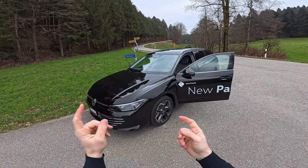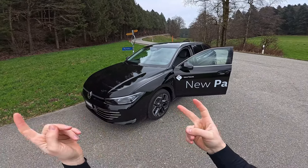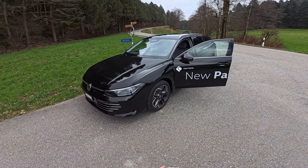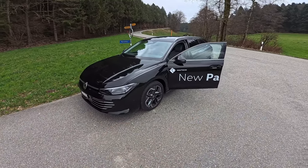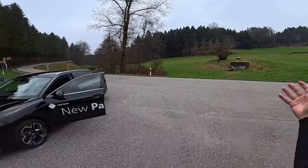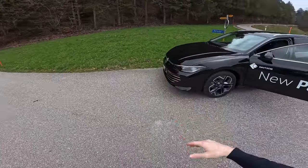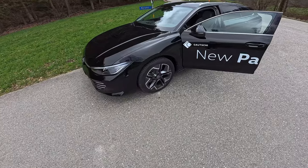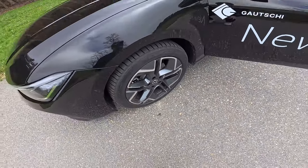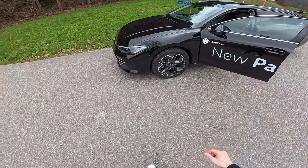We will go a little bit on the highway, we will go on countryside roads, city, and so on. So we will make a mix, and we will see at the end of this trip what the consumption will be. Outside it's around 4-5 degrees. It's quite cold, it's winter, and here we have 18 inch wheels, winter tires. That means the consumption will be a little bit higher.